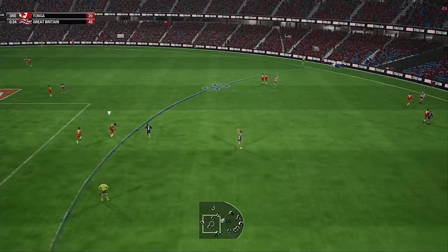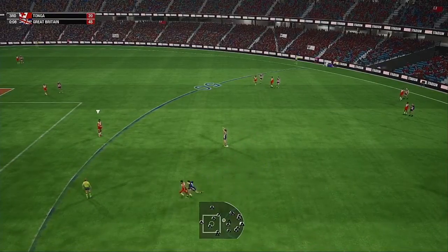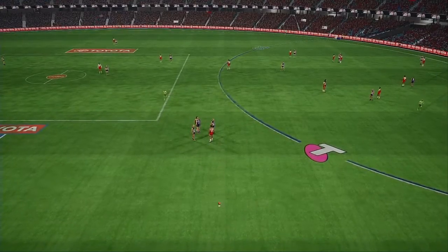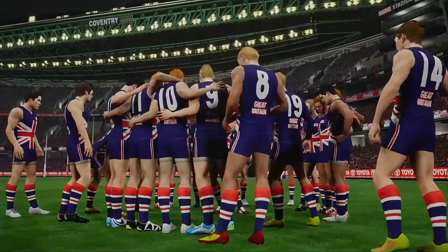A chance here to convert for the home team. Not sure if he has the journey from here. Drives towards half. At the end of three quarters, it's Great Britain 45, the home team 20. Great Britain walk into three-quarter time with the lead and the confidence they can win this game.